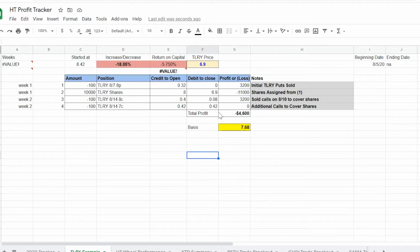So let's take a look at the math about where our basis is sitting after all this. So we know that the 8 minus the 32 gave us a 7.68 basis. And normally this would take 40 cents more off of our basis, but we closed it for 8, so it's only going to take 32 cents more off of our basis. So we'll subtract 32 cents more. And that gets us down to 7.36.